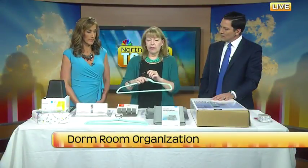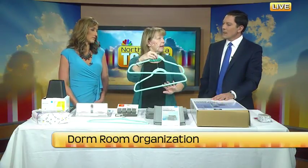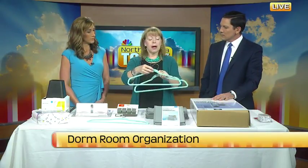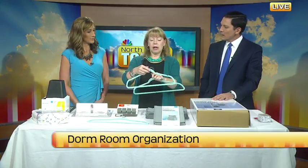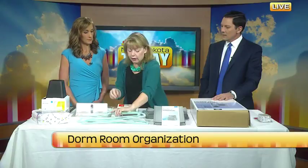And you can also get things so that you can hang them like this so that they'll take up even less space. And if you can't find those things, use pop tops. You just slide it over there from a can of pop, and then attach the other one like that. Nice. Pop tops work great for that.